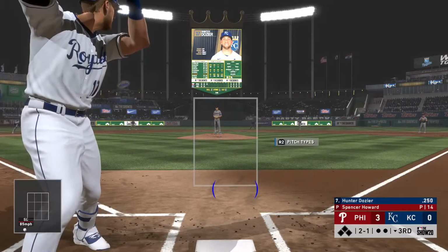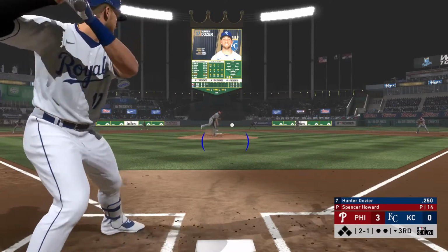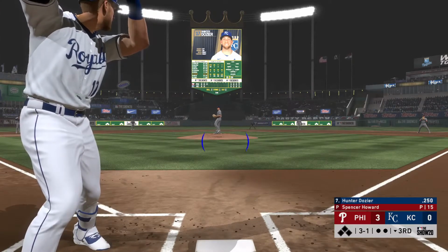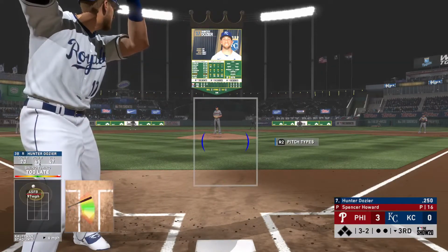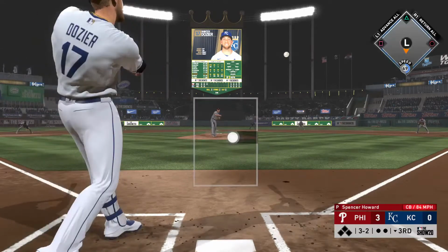Maybe too much break on the slider. 2-1. Now a curveball here, nowhere close. That's in the dirt. It's 3-1. Well, it's a pretty well-known fact that your batting average goes up as you get into more favorable hitters counts, and that's especially true when we're talking about this kind of hitter. Not a great spot to be in if you're the pitcher.